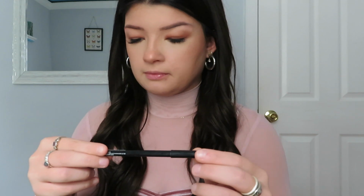And then I like to take brown eyeliner. You could also use eyeshadow if you want with a more precision brush. But I have this nice brown eyeliner that I like. It's from a random brand, Bodyography, and the color is Black Walnut.